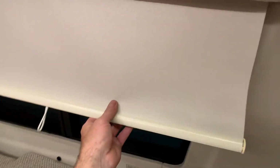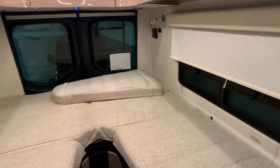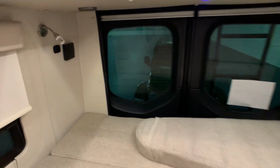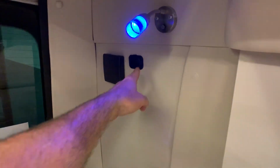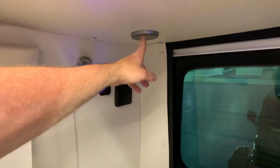Roller blinds. Window tinting, it's all frameless bus style windows, and I believe it's going to be like an 80% tint. Usually it is. Let's turn on these nice little reader lights there. 12 volt right there. Another cup holder. Yeah, nope, that's USB. USB charging ports. USB-C, I guess, is USB, yeah. And another one there. You've got stereo speakers in the rear here.